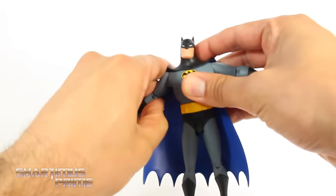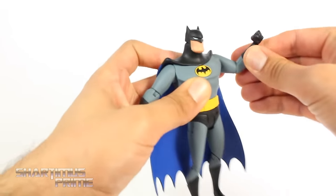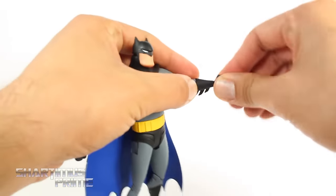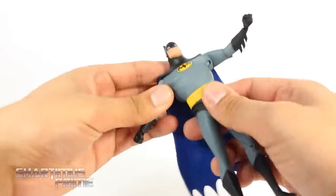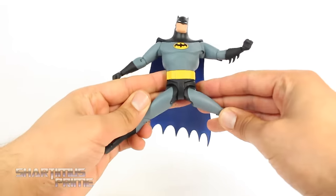His shoulders can move outward quite a bit, so I like that. He can move forward. He bends once at the elbow. It doesn't quite meet 90 degrees, though, and it does rotate side-to-side. The wrist moves side-to-side, and they hinge up and down. He does have a waist swivel right there. He has a DCUC gaping crotch bits right there.